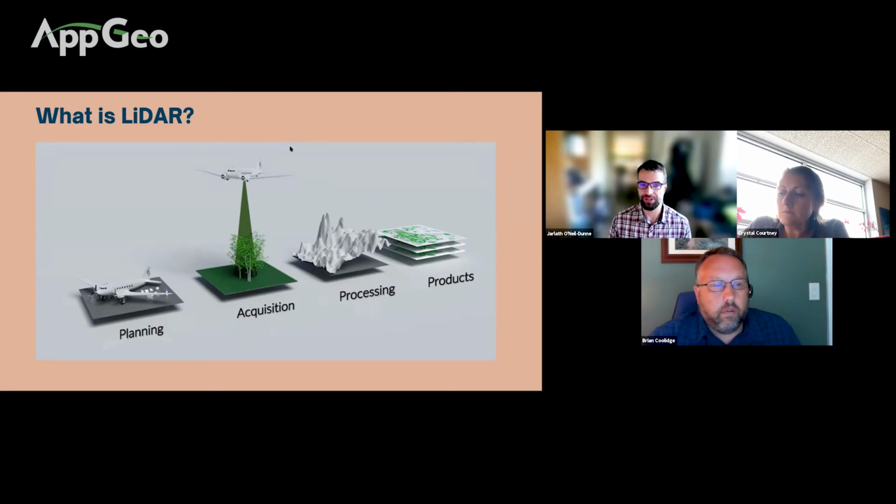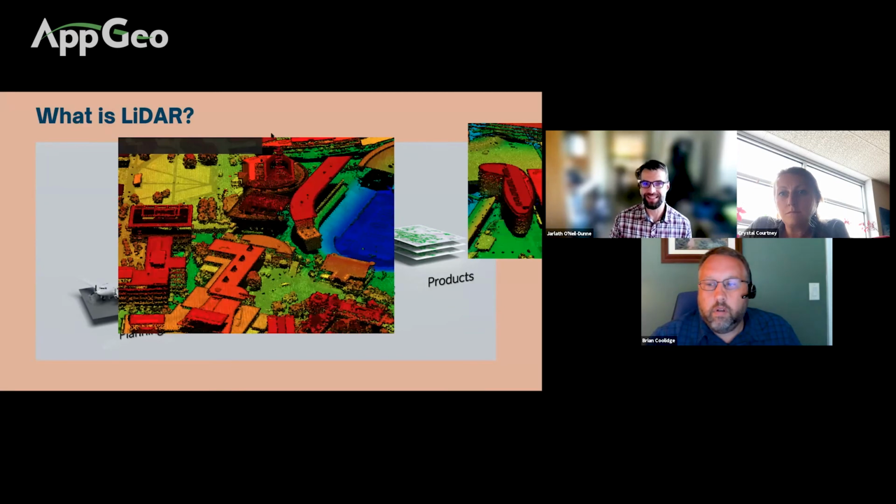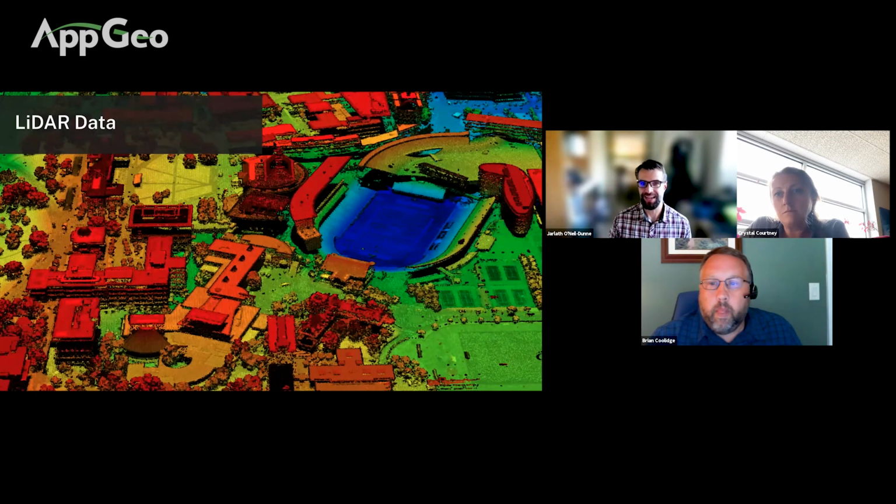And LiDAR technology, in which a laser sensor is used, can provide the most detailed mapping of things in 3D and do things that over a decade ago we didn't think was possible. So we can take a look at some of the beautiful LiDAR products in this next slide here that we have in Cincinnati, right? I mean, really amazing looking at the stadium there. And not only can we capture the built infrastructure, but just look what we see in the trees.